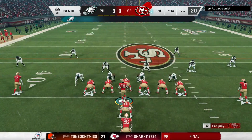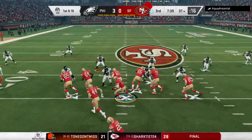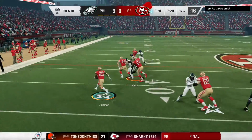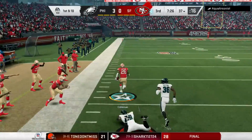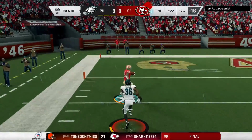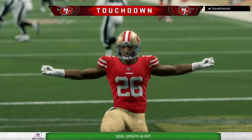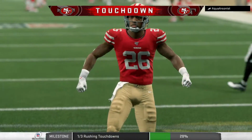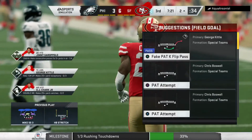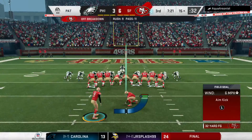Line of scrimmage, the 37 on 1st and 10. They'll run with Coleman on first down. He's got the first down and more past midfield. The 20, 10, 5, touchdown, 49ers. Tevin Coleman, 63 yards. And the 49ers have now taken the lead.